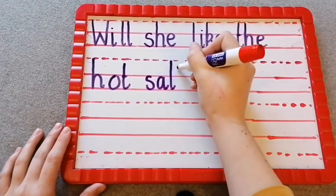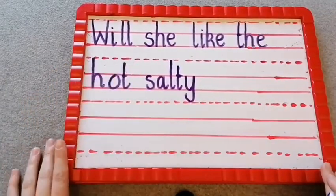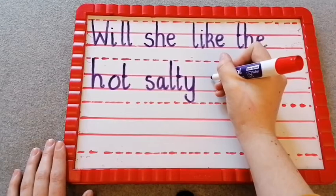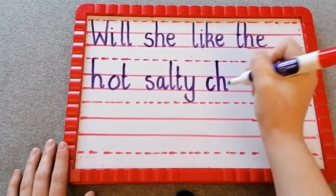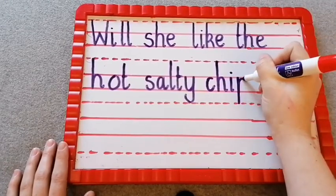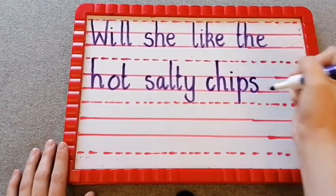All. Down the tower, across the tower. Down the horn, up the horn, under his neck. Hot, salty, chips. Chips. Ch. 2 letters, 1 sound. Curl around the caterpillar. Down the horse's neck, over his back. I. Down the insect's body, a dot for his head. P. Down the pirate's plait and around his face. Hot, salty chips. S. Slither down the snake.